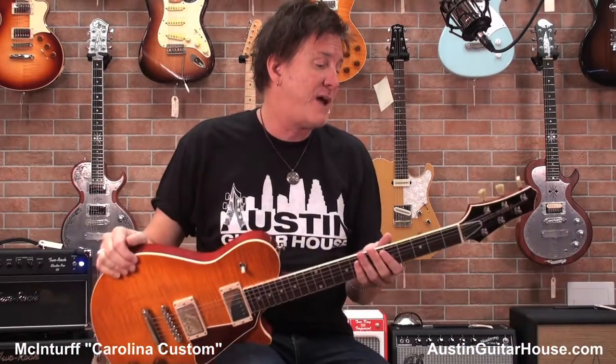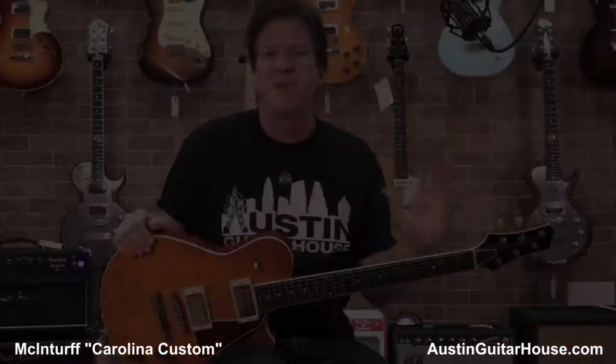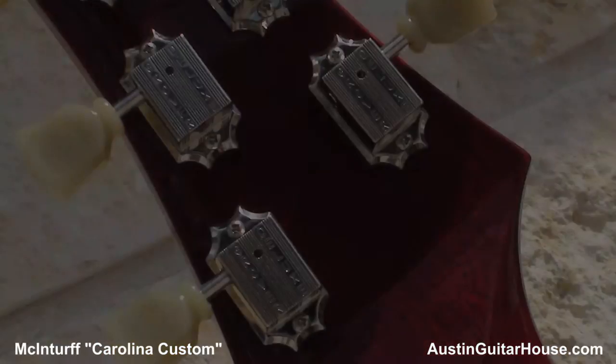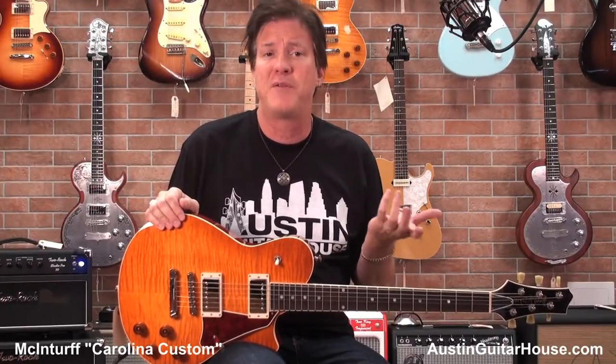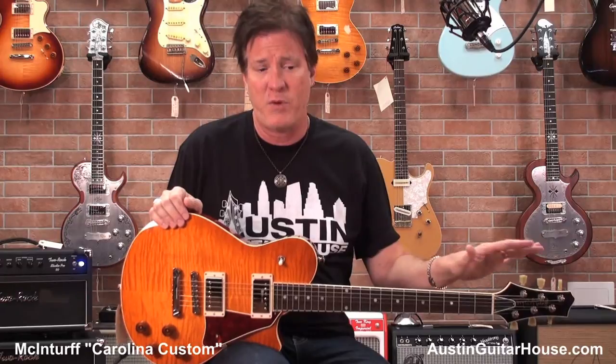And I really like the fact that he put Kluson style tuners on. For me, there's something about tone and Klusons on these style guitars that make a big difference. I'm not a fan of the other style tuners. I like what he did here.